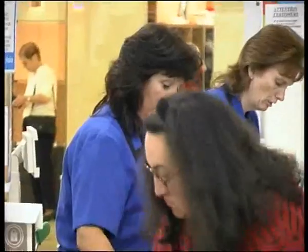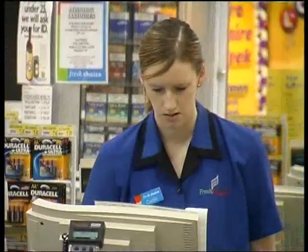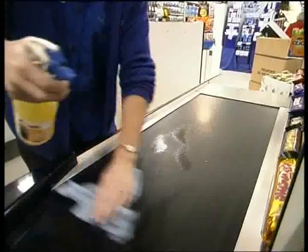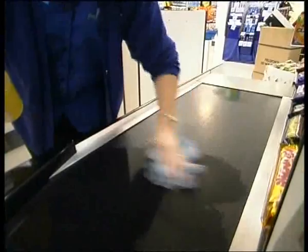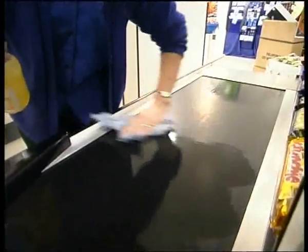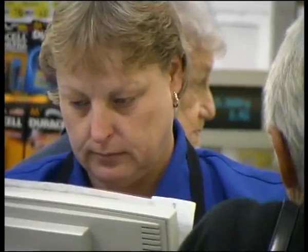If possible, you should get changed into your uniform at work. Otherwise, you must take care that your uniform is clean when you start. About jewellery and your hands, keep nails short. Only a wedding ring and watch is acceptable. And please, no nail polish. The idea is to look and feel like a food handler.